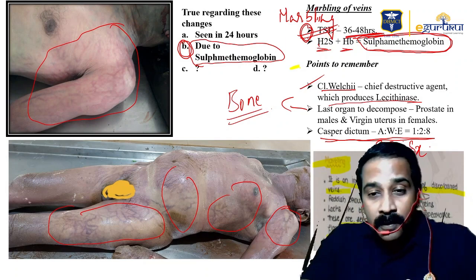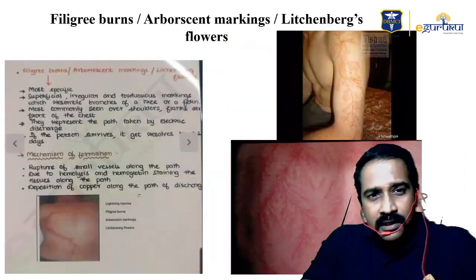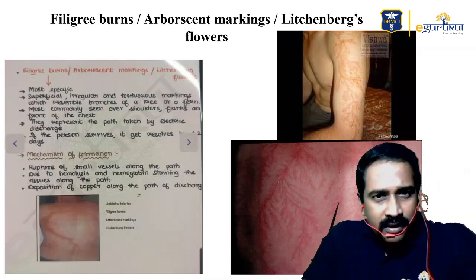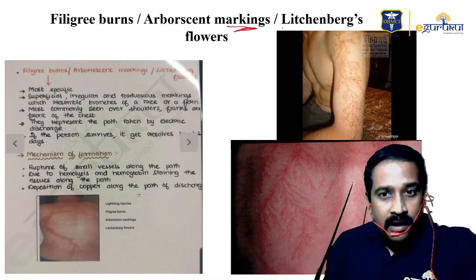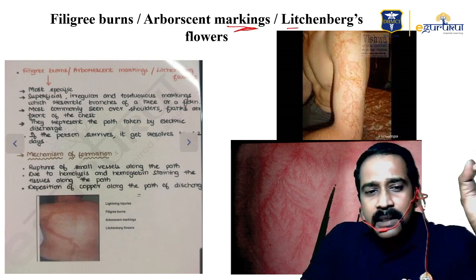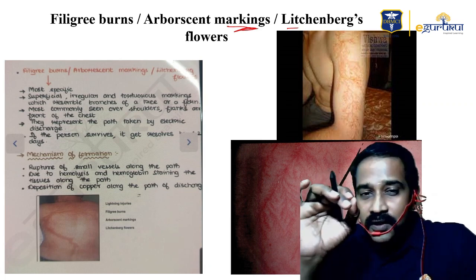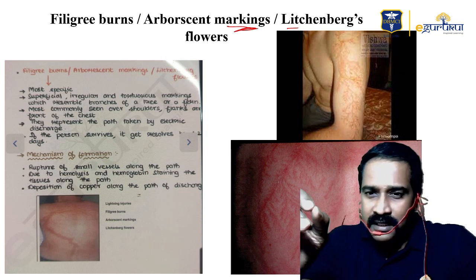And now I'm going to show you how we can get confused with this marbling photograph with that of the Filigree Burns, also known as arborescent markings. In fact, the word burns itself is a misnomer. The correct word would be markings, or Lichtenberg flowers. These are the typical appearances of lightning injuries. The injuries seen due to lightning are referred to as Filigree Burns, arborescent markings or Lichtenberg flowers.